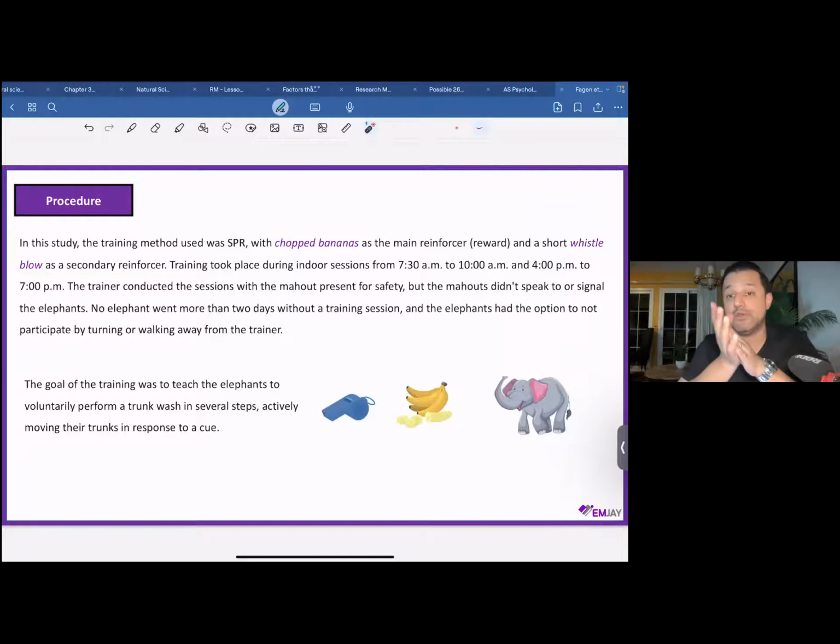So my dear, we were talking about this study that was conducted by Fagen et al., published in 2014. This has to do with elephant learning, using alternative positive reinforcement techniques to help these elephants with the collection of samples to test them for tuberculosis, because tuberculosis, also referred to as TB, is dangerous, right?